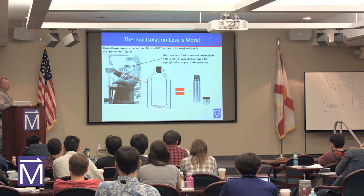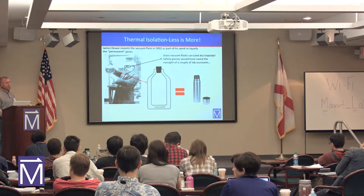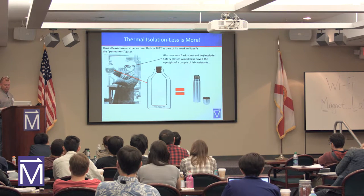Of course, this never happened to James Dewar, but a couple of his laboratory assistants lost their eyesight because these things imploded and blinded them. So if you have one of these in your lab, please use caution in using them. Wear safety glasses, wear gloves when handling them, because they can just let go on you, right? They seem very stable and they seem very durable, but that does happen.